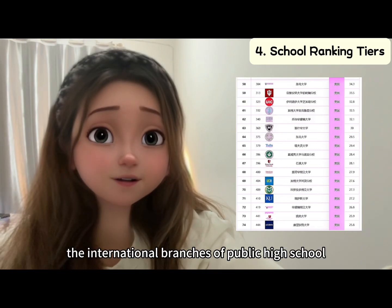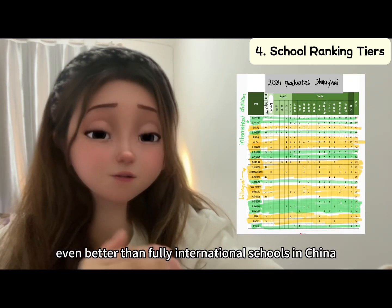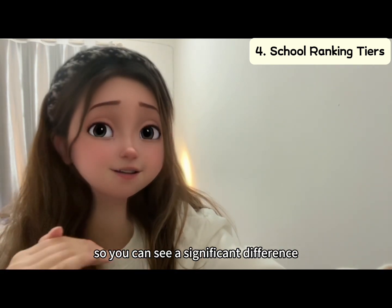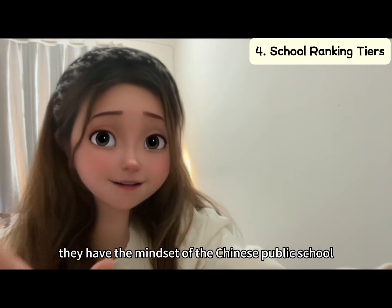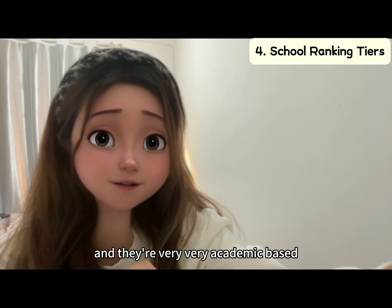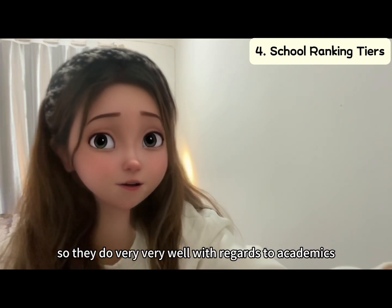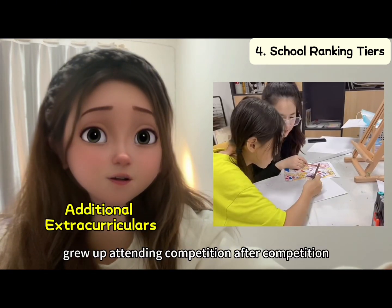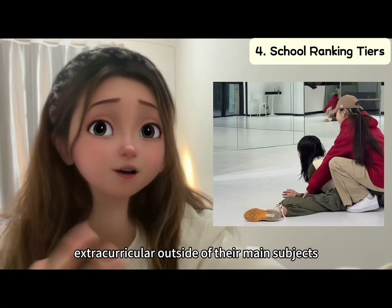Actually, oddly enough, the international branches of public high schools score the best, even better than fully international schools in China. So you can see a significant difference in the way that these international sectors are taught. They have the mindset of the Chinese public school education system, and they're very, very academic based, but they're following the international curriculum. So they do very, very well with regards to academics. Most of these students grew up attending competition after competition and have a million extracurriculars outside of their main subjects.